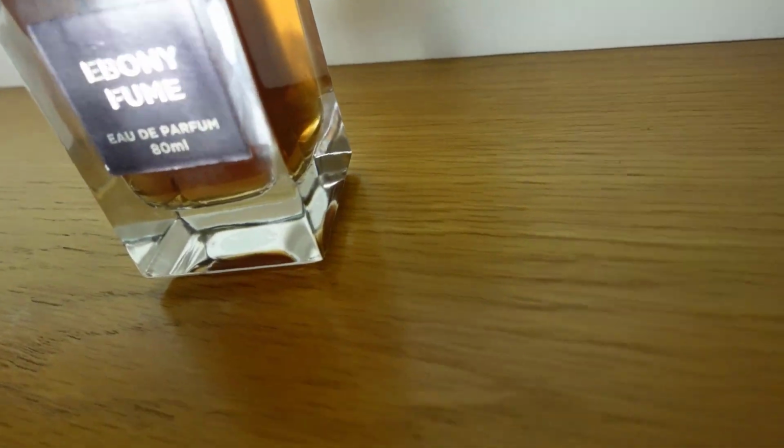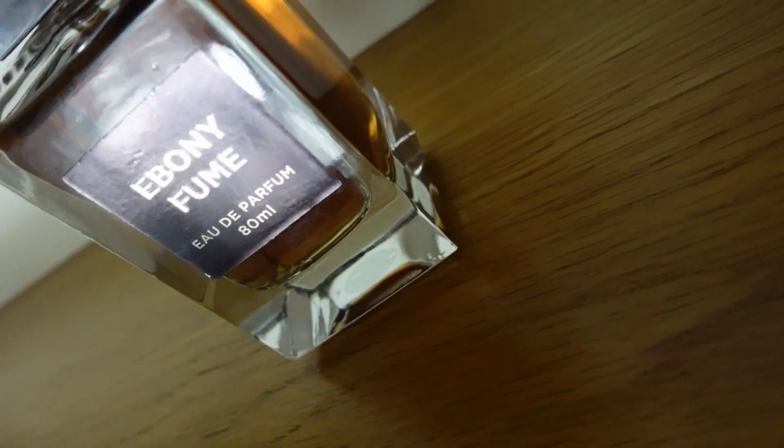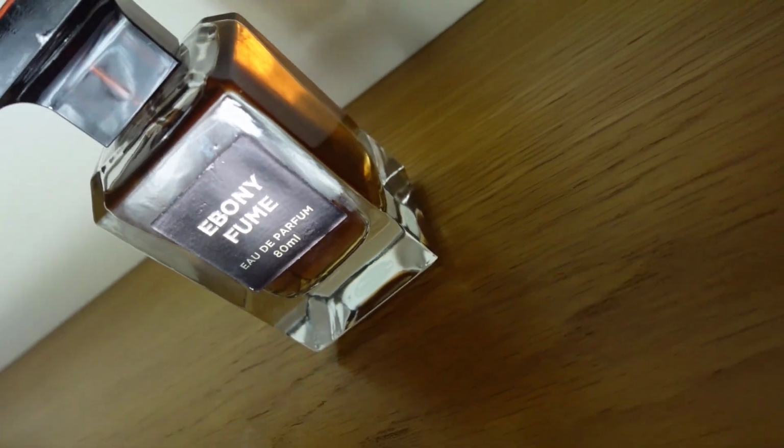I honestly think it's a good performer as well. I got about 7 to 8 hours off my skin, and I was running around like an idiot that day, so that was really quite impressive. So for the price, what you're going to get, this one is hard to beat. So this is Ebony Fume by Fragrance.